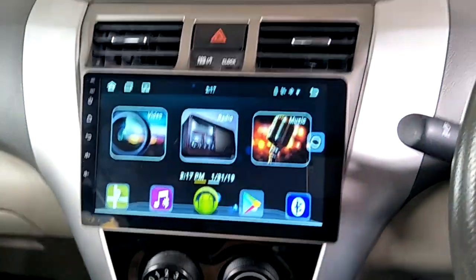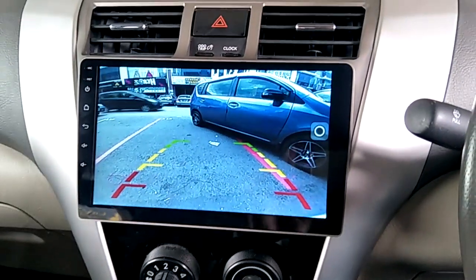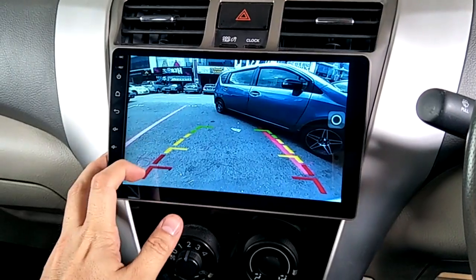Okay, show for the Cogoo Night View Plus reverse camera. It's got a fixed line, green, yellow and red.